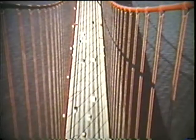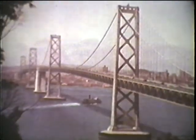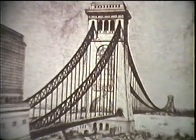The high winds of the Olympic Peninsula proved too much for the bridge's design, and on November 7th, 1940, the bridge reached its resonant frequency. Since then, every new suspension bridge built has been scale tested in wind tunnels.